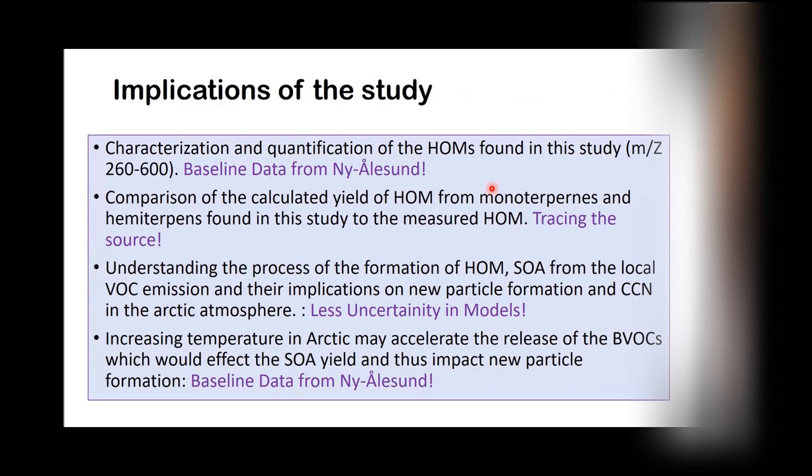Implications of the study, of course, this is baseline data, and it will help us tracing the source of these organic compounds. And most importantly, we don't have much data on such chemistry. So if this data is generated, there will be less uncertainty in the models. And of course, the climatic impact on the Arctic with respect to Arctic aerosols and cloud condensation nuclei would be assessed.